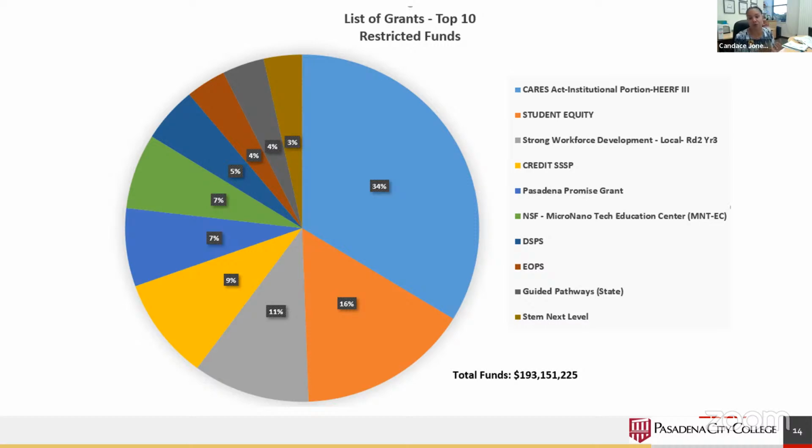But the important piece of this is those are restricted funds. So they are meant for a particular purpose. There are lots of rules and regulations about how those funds are spent and also calculated and monitored from Jesse's team in our grants accounting area. And so we do a lot of work there, but we don't talk a lot about those because this presentation usually is really focused on unrestricted general fund. So we thought it'd be really important to call out some of the largest top 10 sources of funding for restricted funds.